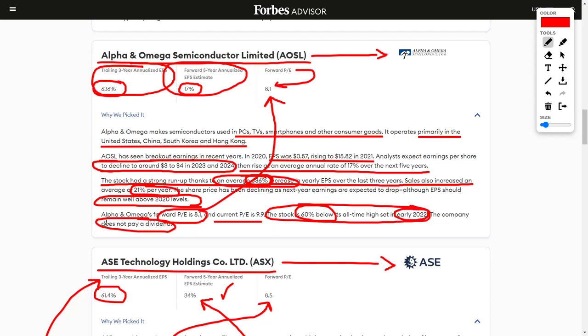Some investors don't like that this company doesn't offer a dividend, but with all of the growth potential that is packed into this phenomenal company, who needs a dividend? All in all, Alpha and Omega is a great stock to keep on your radar, and it's definitely worth considering for your portfolio.